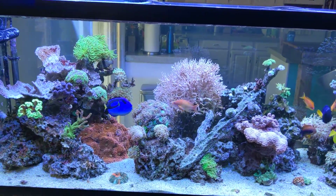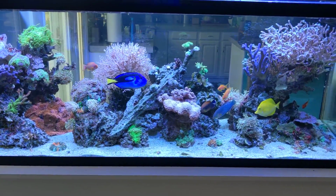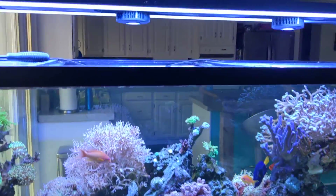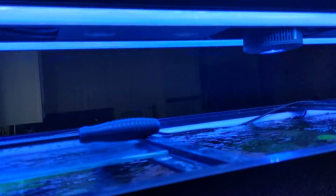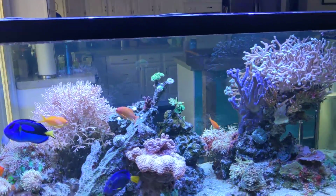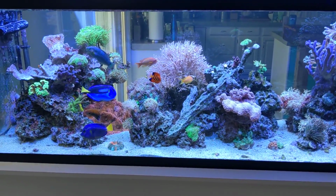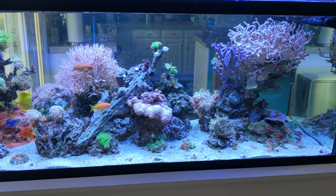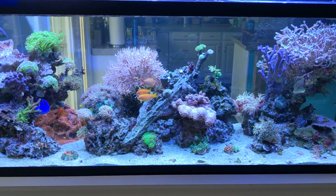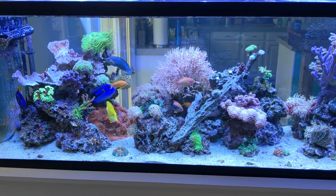So the T5s just came on. It's 10:06 in the morning when I'm recording this. There's two, I want to say, two ATI Blue Pluses and two ATI Coral Pluses, I think. So two blue lights and two daylights. I actually think I'm going to go back to four ATI Blue Pluses when I do a bulb swap. The tank is just a little bit too white for my tastes.